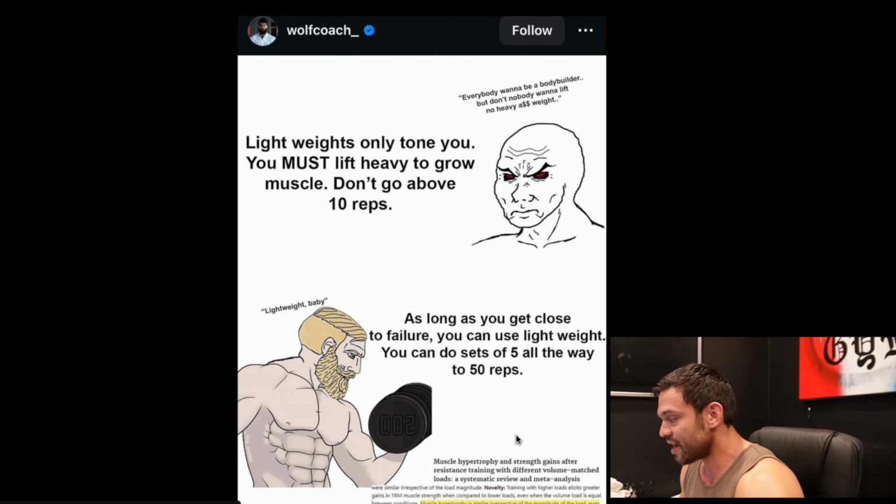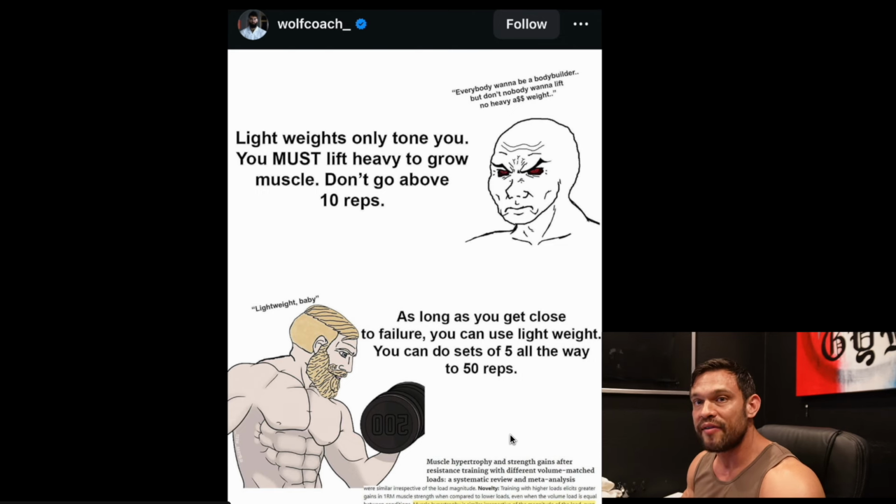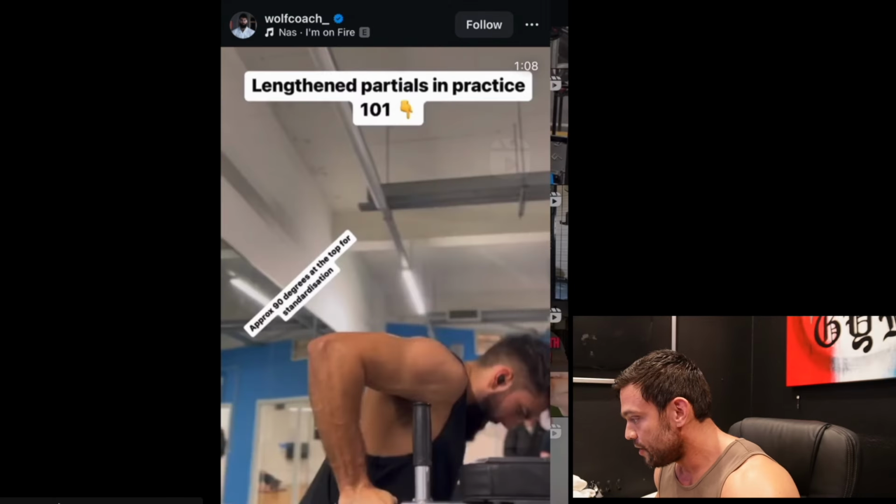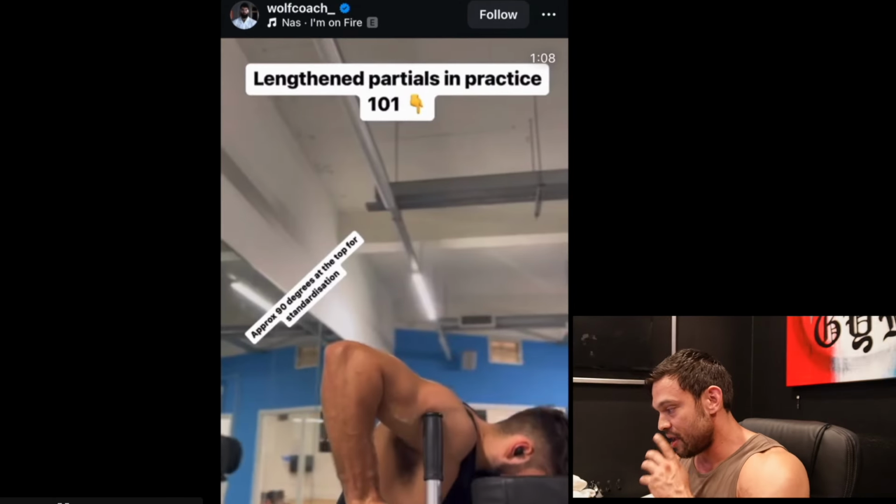This is part of the new age kind of exercise science way of thinking, where they want to think that they're so smart that they have a secret, when that's not the case at all. You know, just work hard, just lift heavy weight. Stop trying to reinvent the wheel and do kind of crazy stuff. Perfect example is this ridiculous dip.